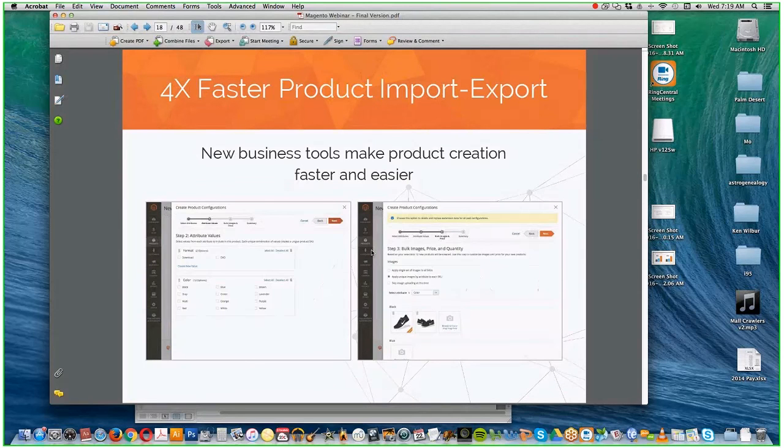Also, even more significant is that it enables 4 times faster product import-export. And there are new business tools that make product creation a whole lot faster and easier. It's a lot easier to configure products with the admin in 2.0. You can do configuration creation by attributes and even bulk editing by attributes, whether images, pricing, or inventory. So this new simplified product creation workflow makes for much faster data import and export capabilities.